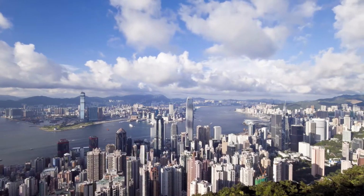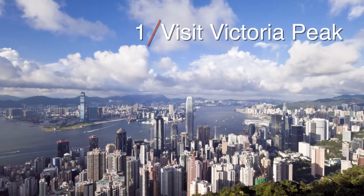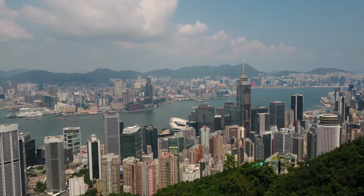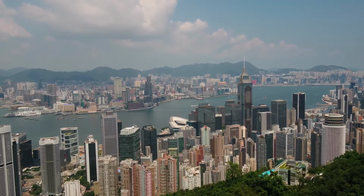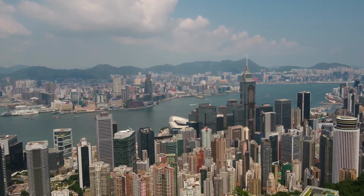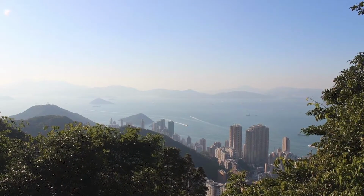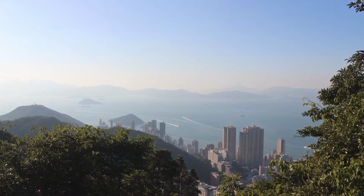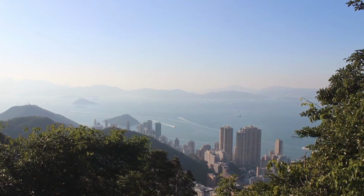If you've ever seen images of Hong Kong, views from Victoria Peak will probably look familiar. It's Hong Kong Island's highest point and a perfect spot to take in the sights. You'll want to take the historic red tram or a taxi to the top, snap some shots at the observation deck, and then take a stroll around the Circle Walk for even more stunning views.